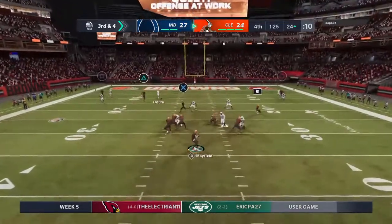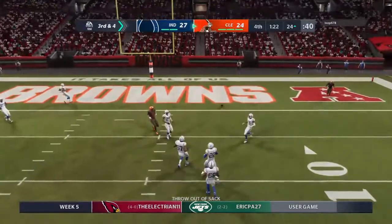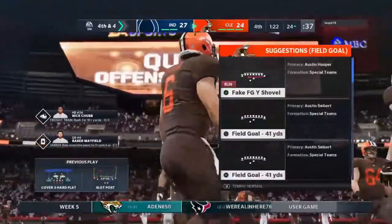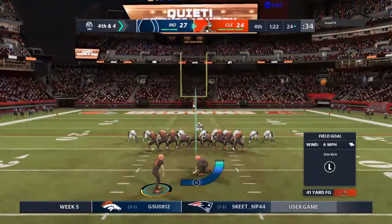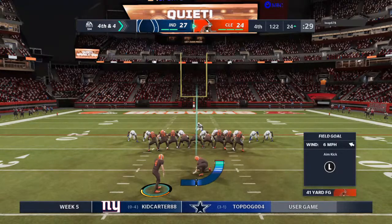Back to throw. And the throw there going to be incomplete. They really had a good drive going there, but a nice recovery by the defense these past few downs, able to knock that one away on third down and bring up what I think for the offense, an unexpected fourth down here. Field goal, a 41-yard attempt.